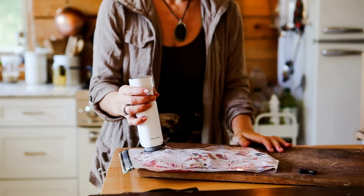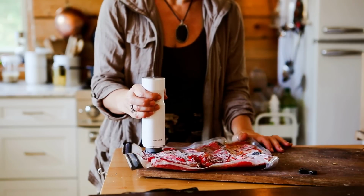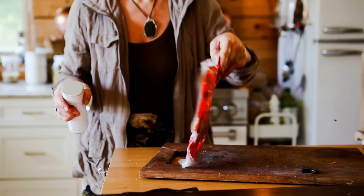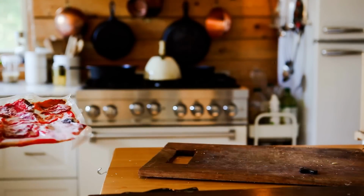Oh, and if you are doing anything that is juicy, make sure you freeze it before you use the pump, because if any water or moisture gets into the pump, it will ruin it. Don't ask how I know. These were peppers that were previously frozen.